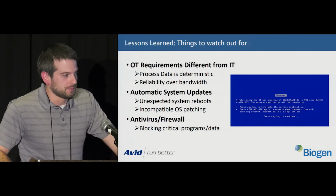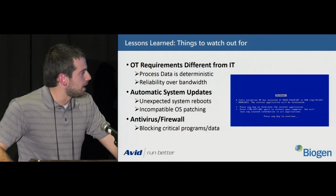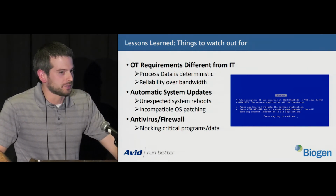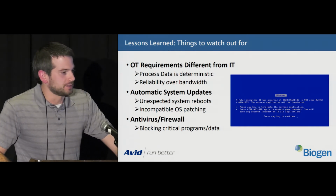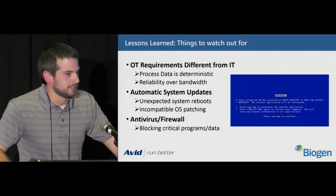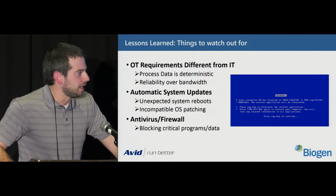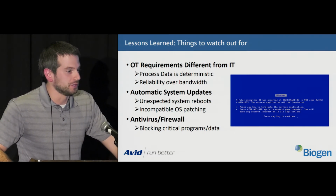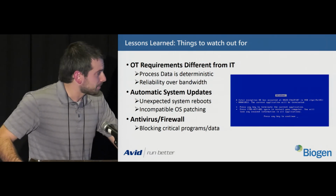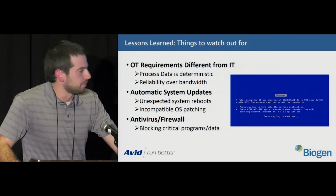It may take 5-10 minutes. If it doesn't, you can resend it, that type of thing. On our side, we can't recreate process data. So if I'm measuring vial weights and collecting that data into my historian, if for whatever reason the network is down and I don't capture that, I can't go back and get it again. It's gone, and it's gone for good, and that creates a problem. So that was one of the main things that we had to sit down and talk about.